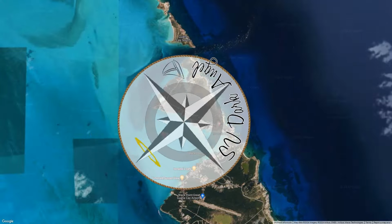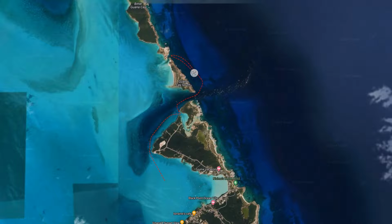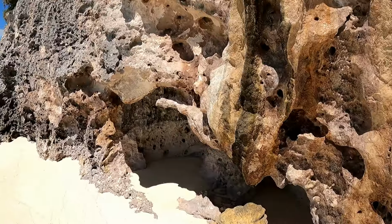In this episode of Sailing Dark Angel, we drop anchor at Black Point Settlement on Great Guana Cay before setting out to explore the area in our dinghy, Imp. Next door is beautiful Guana Cay South, with a stunning beach, gorgeous coral, and fascinating limestone, all overseen by enigmatic Bahamian Rock Iguanas.